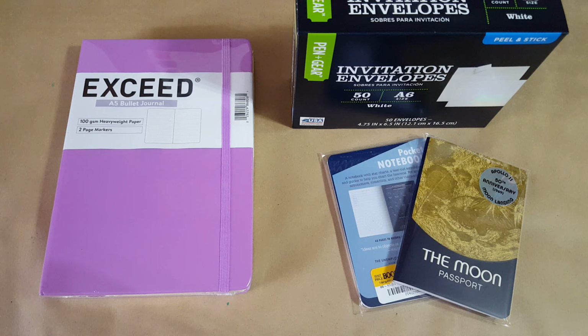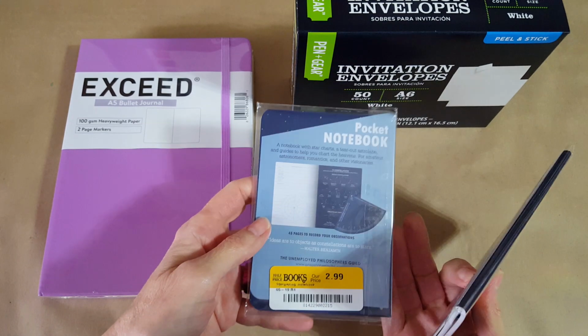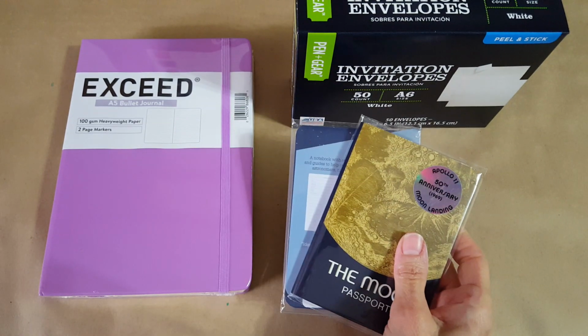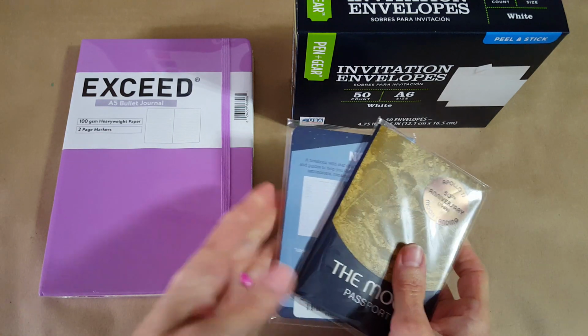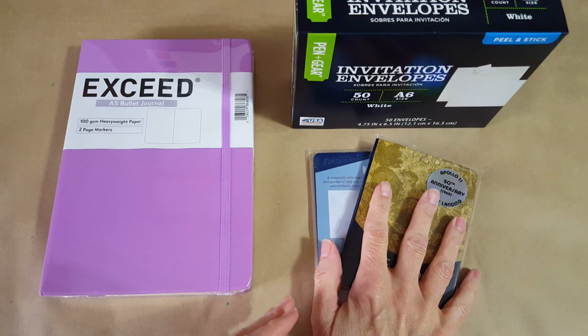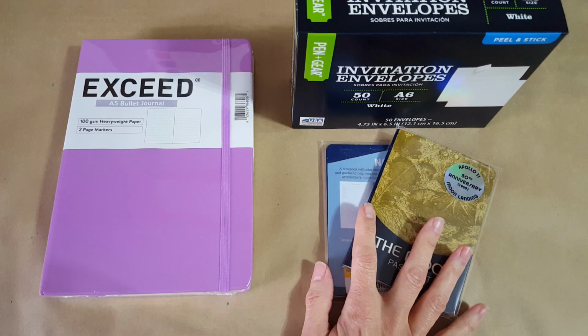And these items are not actually pens or inks. So I've got 2 pocket notebooks that I found at Half Price Notebooks. And those go into my food journal. And I make them too, but I just couldn't resist these, and I wanted to show those to you.